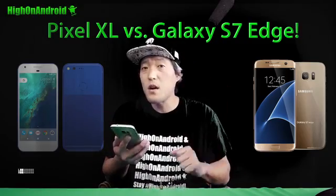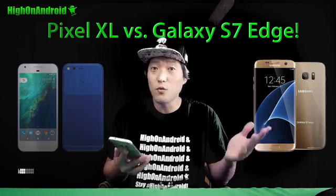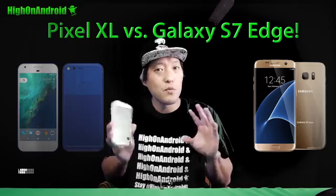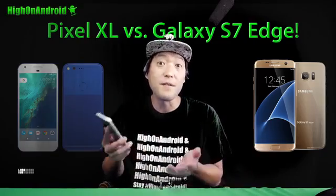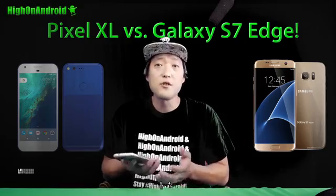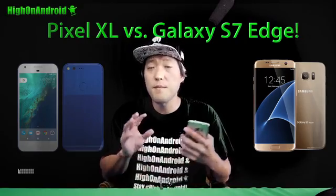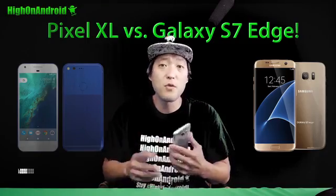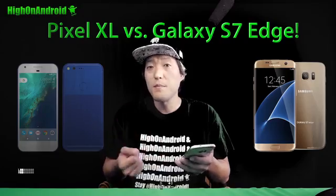Alright, fourth, let's talk about the weight. The Pixel XL weighs in at 168 grams versus the S7 Edge's 157 grams. Not too much difference, but the Pixel XL is a slightly heavier phone. Alright, fifth, fast charging is supported on both phones. You should have no problems charging both phones fast. The S7 Edge has USB Type-B. The Pixel phones have USB Type-C. That I'm not too concerned about, but for some of you, it may make a difference.